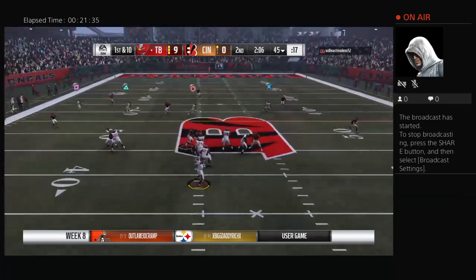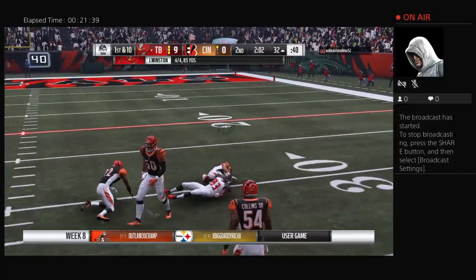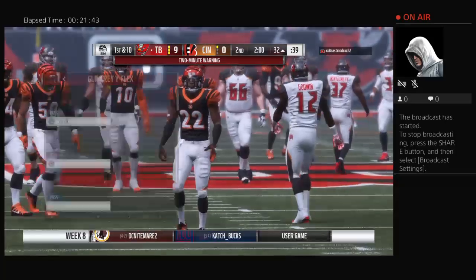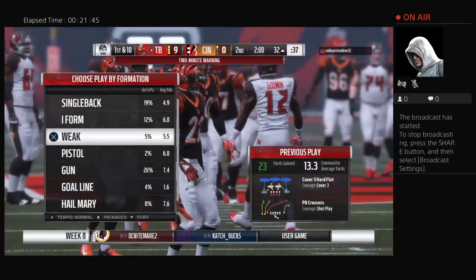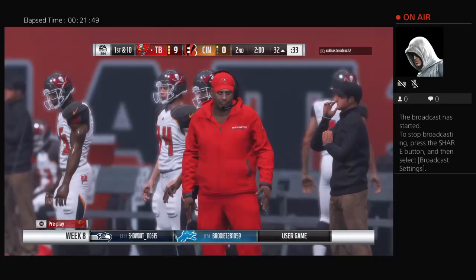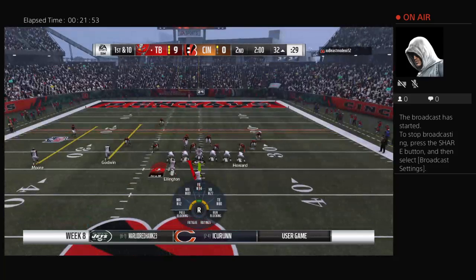They go play action here on 1st down. He's got a man on the crossing route. That's Moore. And he takes this one down almost all the way to the 30. 23 yards on the play. 2 minutes remain here in the first half. We'll come back to Cincinnati after this.